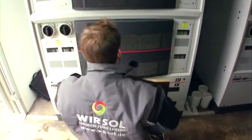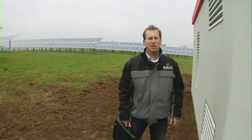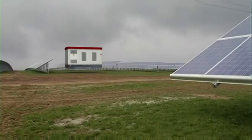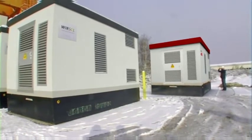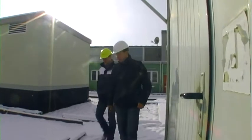3 big Aurora inverters have been installed. They stand on the double flooring. Let's go and see how and where this station is built. Here we build, or we have the stations fitted, for the solar parks.